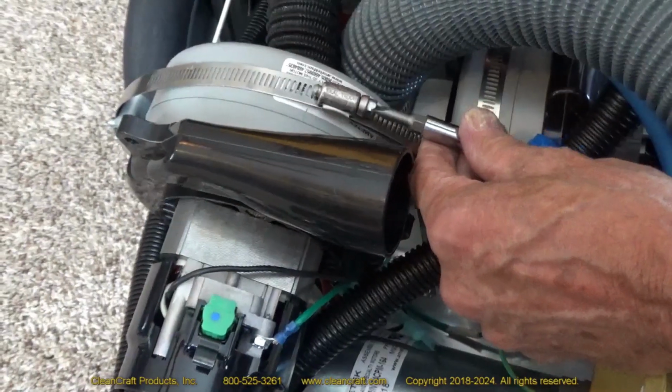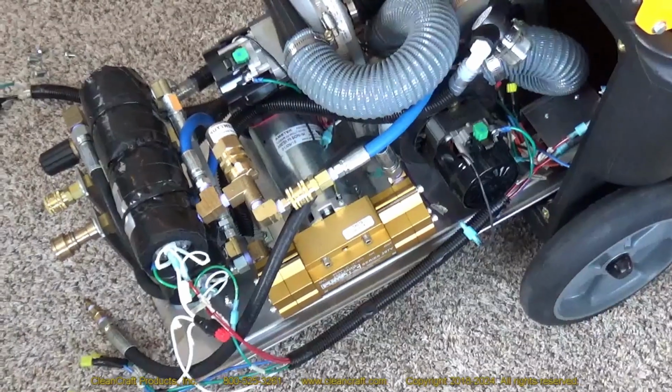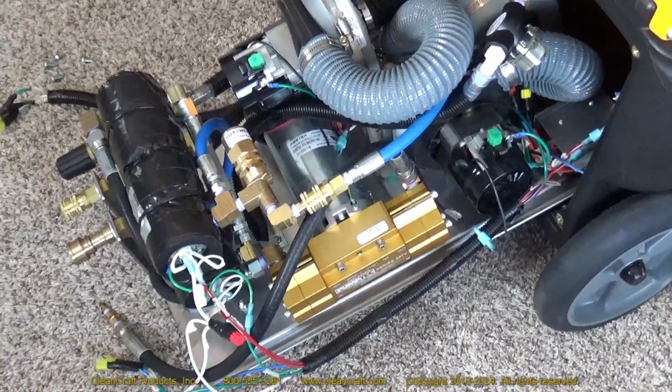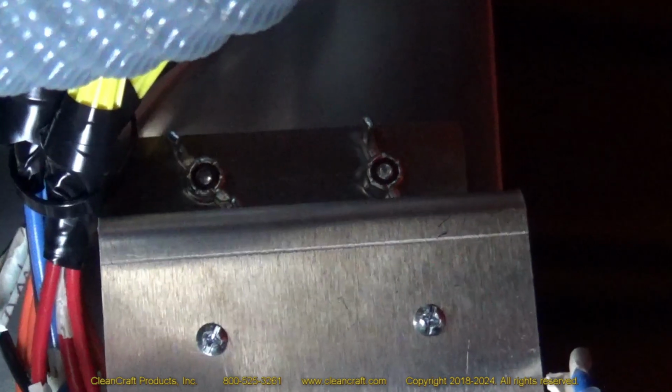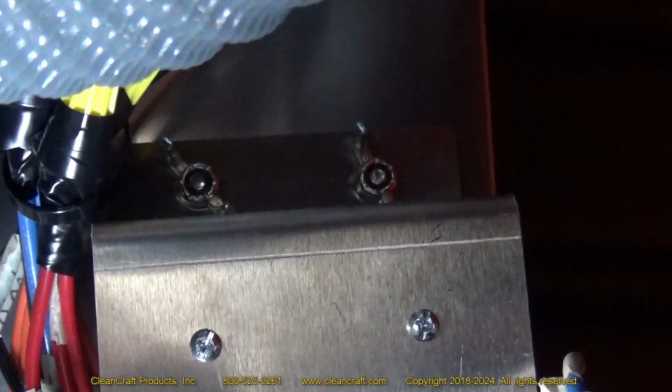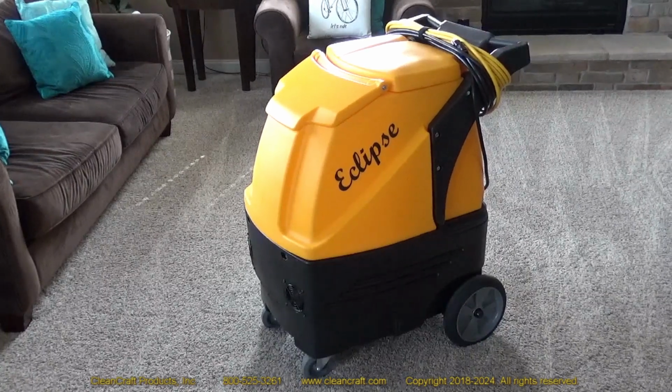Easy to remove vacuum motors. Simply undo the screws on the hose clamps and remove. Easy to remove pump because of slide-out tray access. And we even use easy to remove wing nuts instead of bolts for the harder to access electrical relay cover. All of these intelligent build components make the Eclipse maintenance friendly.